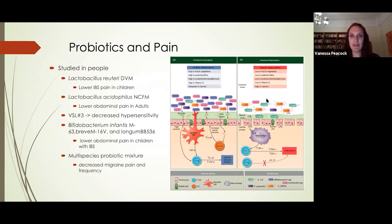Because of that, we have studied probiotics in pain specifically. And we do know that especially Lactobacillus acidophilus and Reuteri, which are just a couple of the unique strains, lower abdominal pain. VSL number 3 is a really high potency, mixed species probiotic, and it also decreased hypersensitivity and inflammation, and works quite well for ulcerative colitis. Bifidobacterium also lowers abdominal pain in children, and other mixed species probiotics with a mixture of Bifidobacterium and Lactobacillus decrease migraine pain and frequency.